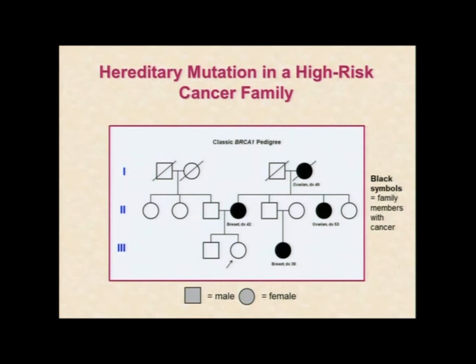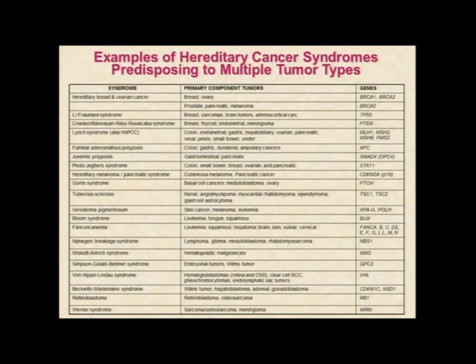All of these females are getting either breast cancer or ovarian cancer, and they all have a mutation of a tumor suppressor gene known as BRCA1. There are many examples of cancer syndromes, so BAP1 isn't the only one. There are at least 25 that I could identify where you can have a mutation of a gene that might predispose to multiple tumor types. So it's not unprecedented for a mutation to lead to a family having several different kinds of cancers.